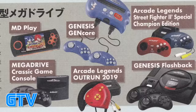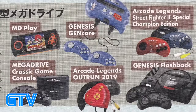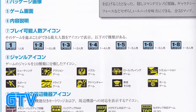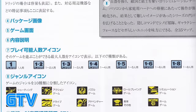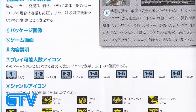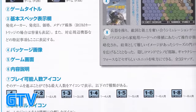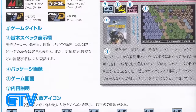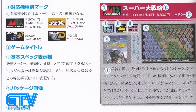I'll come back to that soon, but the rest of the book is devoted to what's most important, the software library of the Mega Drive. Starting out, there's a list of icons that were used on the packaging of the original Mega Drive games, all put together in one place to help you out. This way you can quickly know if a game in the book is for one player or more, if it's action, sports, RPG, or anything else, as well as if the game is cartridge or disc.